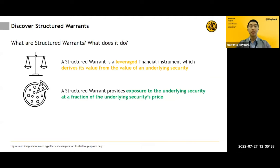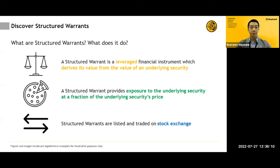Secondly, investors must have enough money in their account to cover the total cost of buying shares before they can take a position, whereas structured warrants cost only a fraction of the underlying security's price. This provides you an avenue to gain exposure to shares that you otherwise couldn't have bought with the same amount of capital. The underlying security will cost a lot even to buy a single lot, but with structured warrants, you can gain exposure and potentially more returns at a cheaper price. Lastly, structured warrants are listed and traded on Bursa, which provides ease and transparency to you.